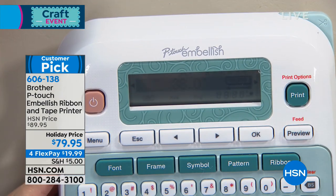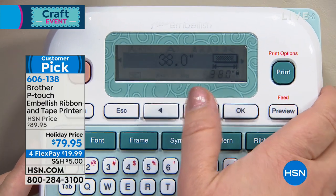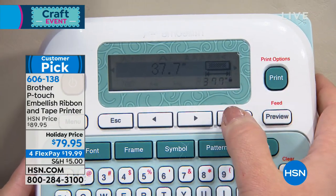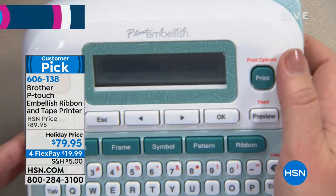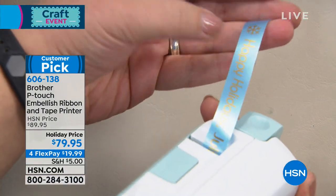So for instance, we're going to set the length right now. Let me tilt that screen. So you can see I'm going to print out 38 inches. I can customize it to whatever I want it to be. So 37.7 inches, that's the exact one. Well, look at you go. What can I say? That's my favorite way of doing math. And right out of the back, you can see it immediately printing out.